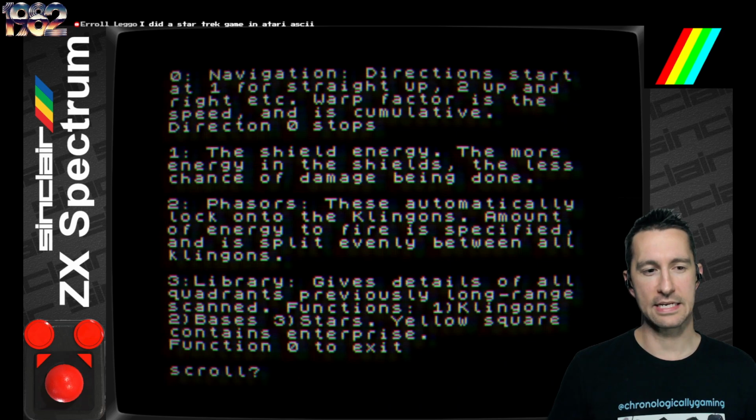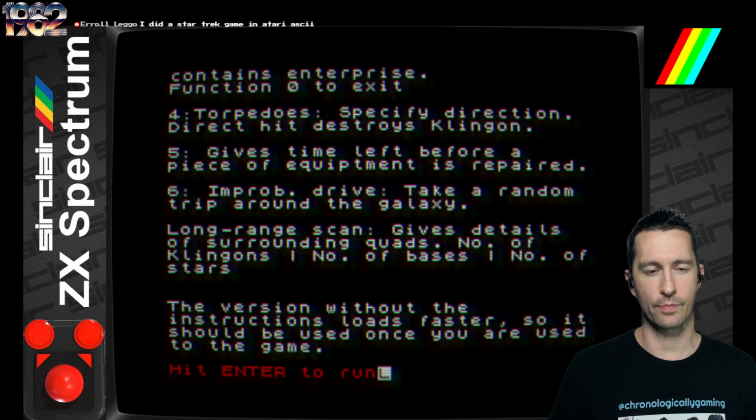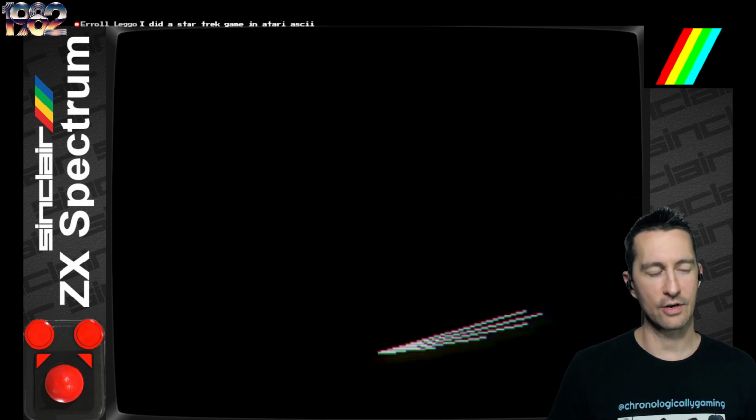So there you go. It's going to break down all the numbers and what they do, what the phasers do, shields, library, torpedoes, and explains everything. Wow, so it's like a manual right here in the game. Nice touch.